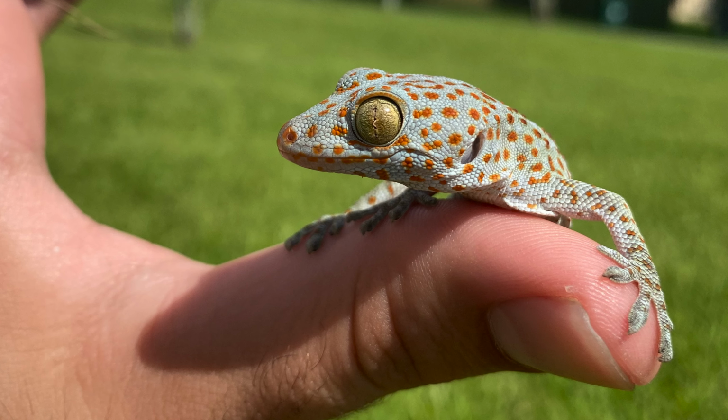As far as how often to feed them, you want to feed them every day until they are at least a year old, after which you can switch to feeding them about every 2 to 3 days. Lastly, you're going to want to make sure that you feed them at night, as that is when they are most active and that's when they'll be naturally hunting in the wild.